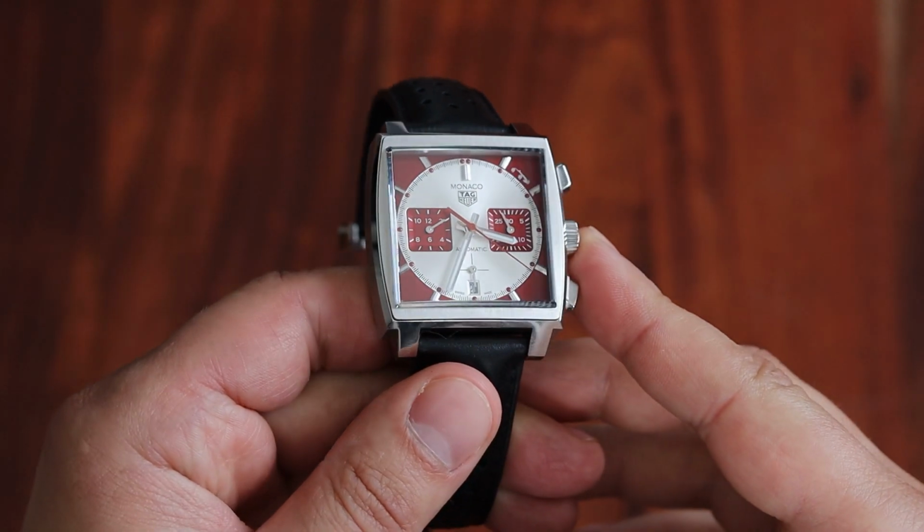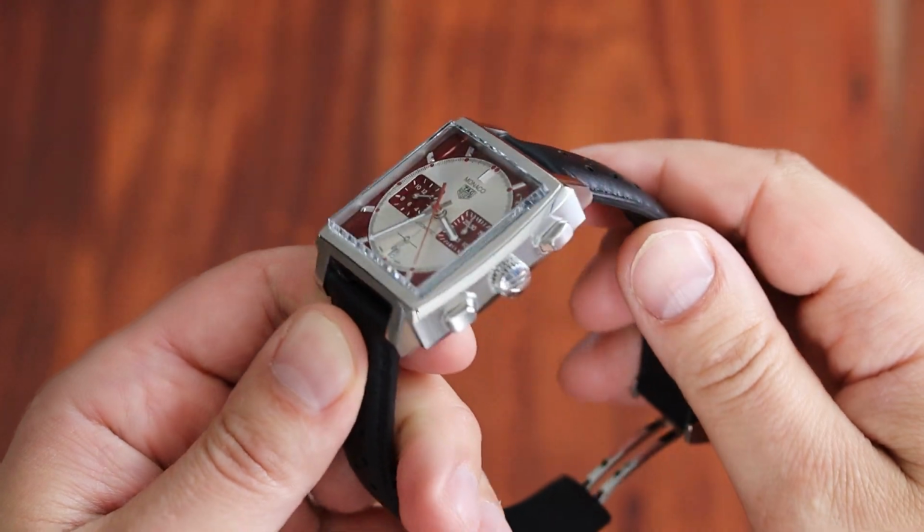But with TAG Heuer Monaco you should know what you're getting yourself into. It's a beast of a watch.